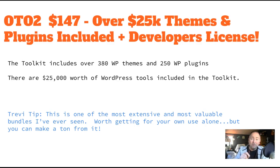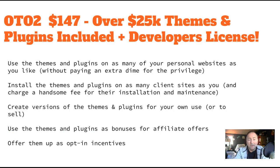It's worth getting for your own use alone, but you can actually make a ton of money from it because it comes with a developer's license. So you can use the themes and plugins on as many of your own personal websites as you want, all right? And when you see it in action, it is just unbelievable, without paying an extra dime for the privilege. So you literally change your theme, you install almost any plugin you can think of, it's all paid for, you've got it, it's included in this one-off price.